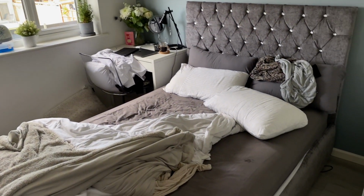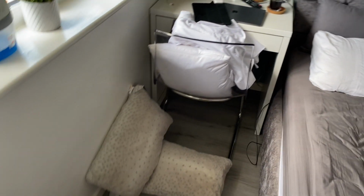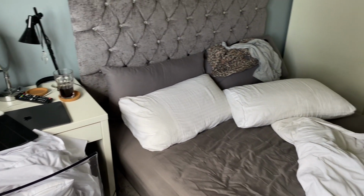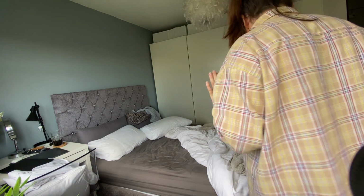So as you can tell, the room is in an absolute state, so I'm going to do a big bedroom clean and tidy, and just give it a good freshen up ready for the week ahead, because this was just getting too much at this point. I needed to strip the bed and just get it feeling and smelling clean in here.